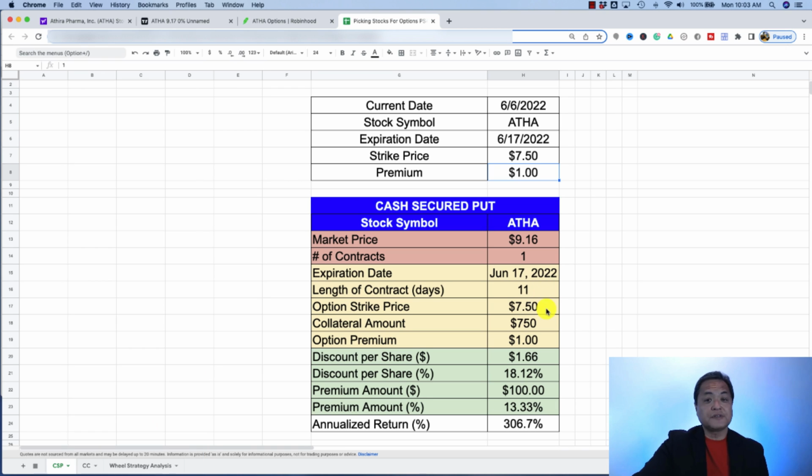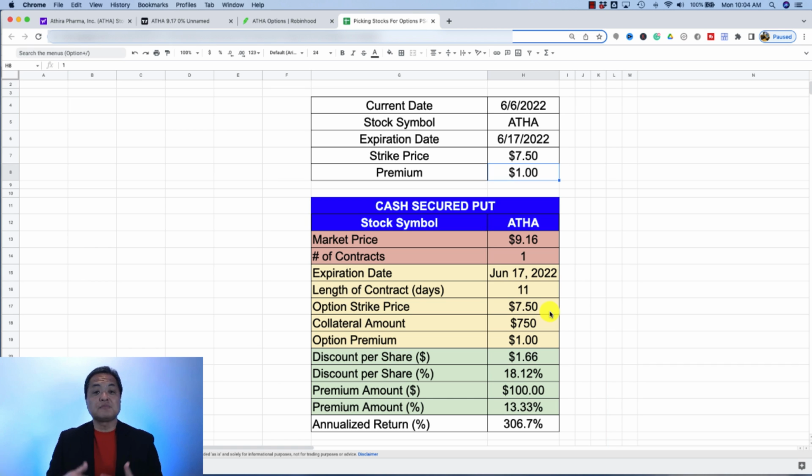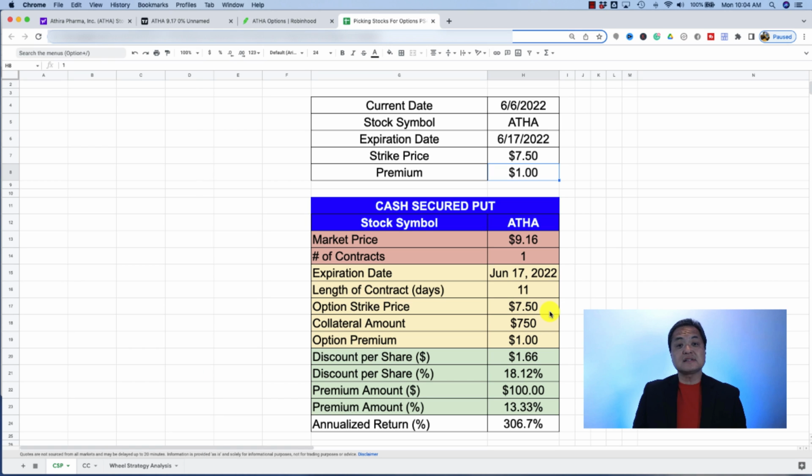Now with the $7.50 strike price, that means I need to reserve $750 as my collateral, and that's in case the option gets exercised and the shares get assigned to me, in which case I'll use my collateral to pay for those shares. If the shares do get assigned to me, I'll end up paying $7.50 per share, which is a discount of $1.66 off the current market price. And that represents a savings of just over 18%. So if I can buy these shares at an 18% discount, that's a win for me.